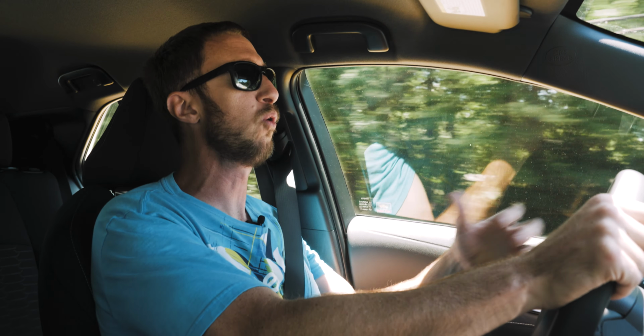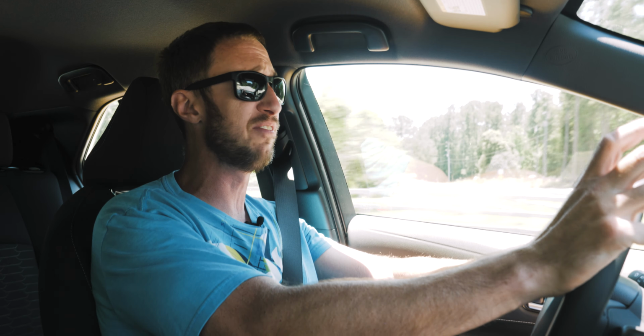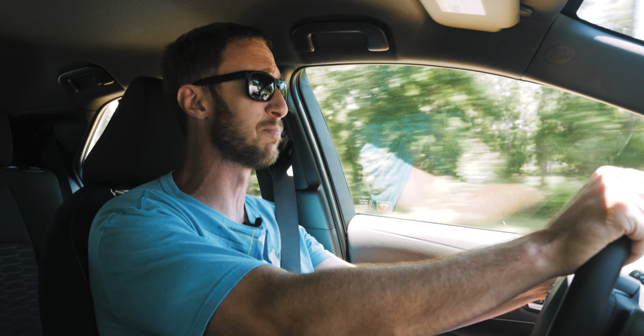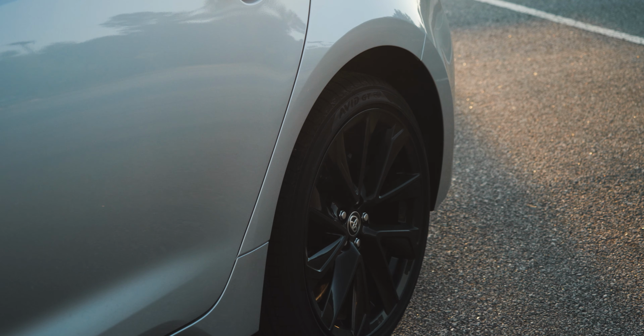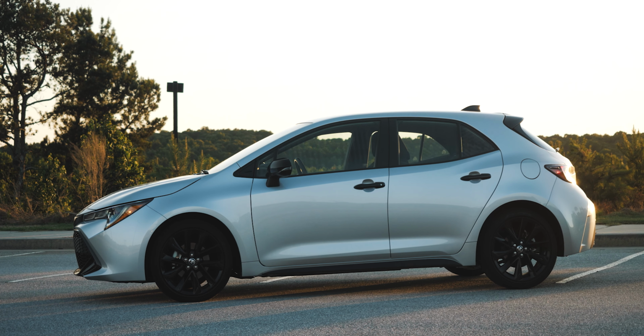It's just so rare that you drive a small, affordable car that gives you so much in return for so little money. I mean, this car costs like $23,700. It's the Nightshade edition. It's got these nice black accents, these cool black wheels, a little bit of black trim around the spoiler on the hatch. It looks good overall. The design overall looks good.